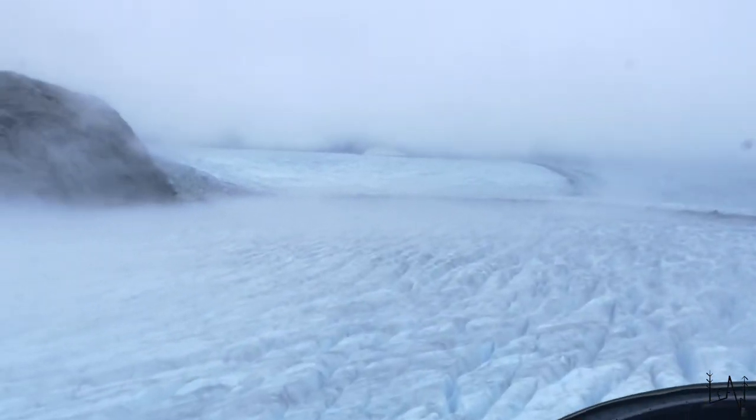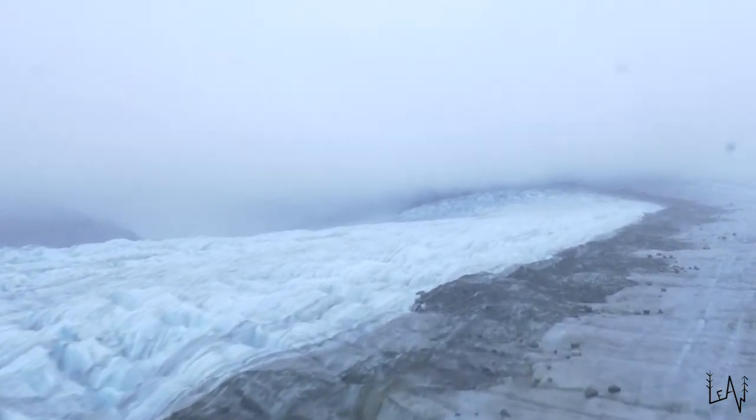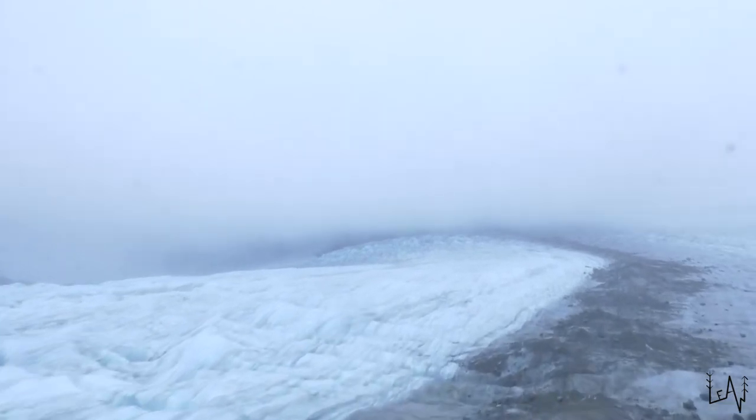And then we went up and tried to get into Lake Nolake. And it was very cloudy and foggy, and we saw it, but that was about it.